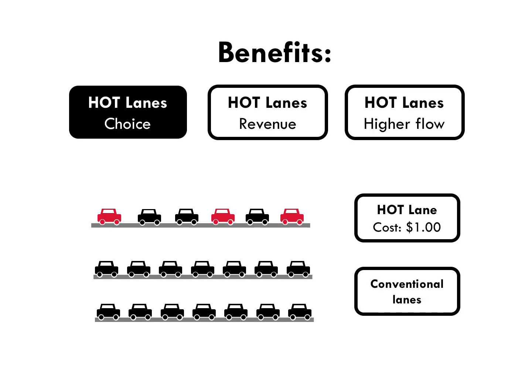Hot lanes offer 3 key benefits. The first is choice. Every single driver gets to decide, do I want to pay to avoid congestion, or do I want to sit in the normal lanes? Hot lanes expand choices. Before, single-occupant drivers were stuck using the conventional lanes. Carpoolers are just as well off because the hot lanes are managed so they maintain free flow. Everybody wins.